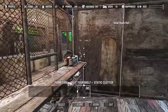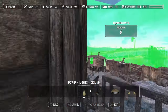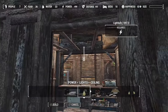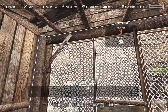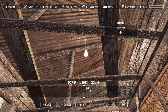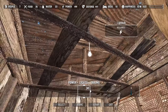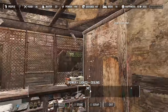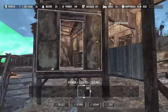You need a light. And I think for you, we are also just going to go with the ceiling light. Right, more back towards the middle. There we go. I think that'll work for now for that one.